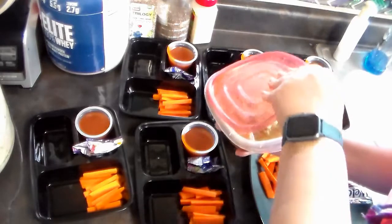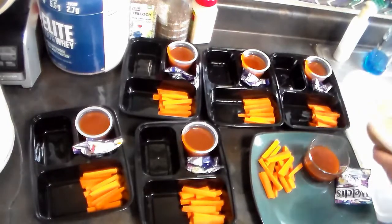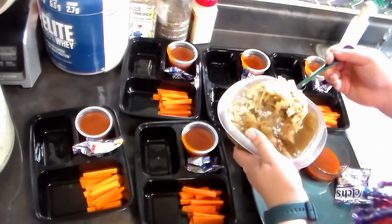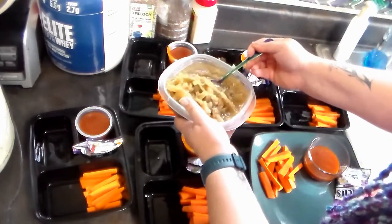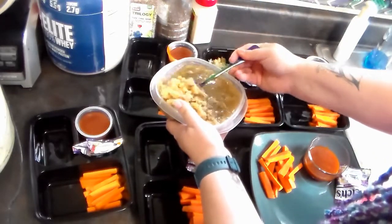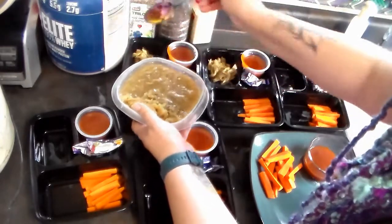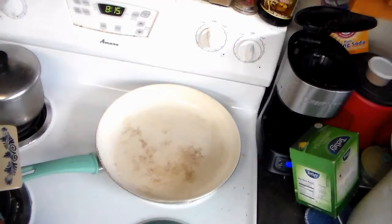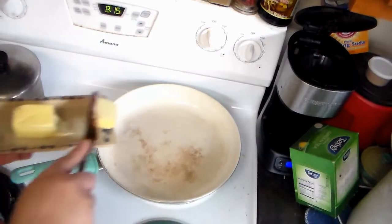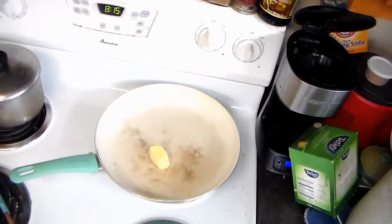So I don't have much kraut left. This is all the kraut I have left. So I'm going to try and divide it up as much as possible. Really, you don't need too much kraut to go on a brat. So I'm just going to do like one spoonful per container. Maybe a little more in that one. I'm going to put probably about 3 tablespoons of butter in the pan. Let that melt.